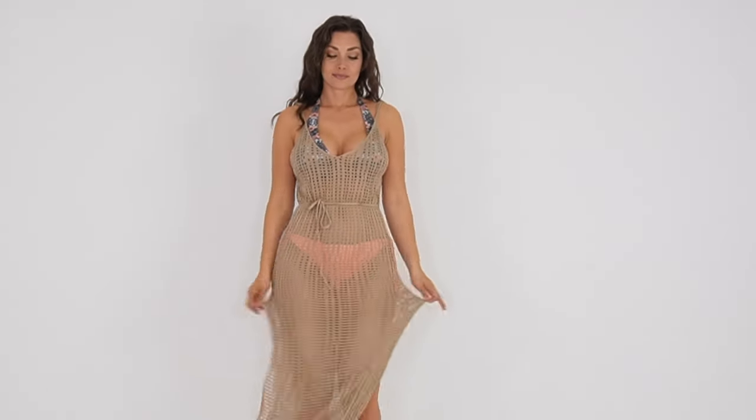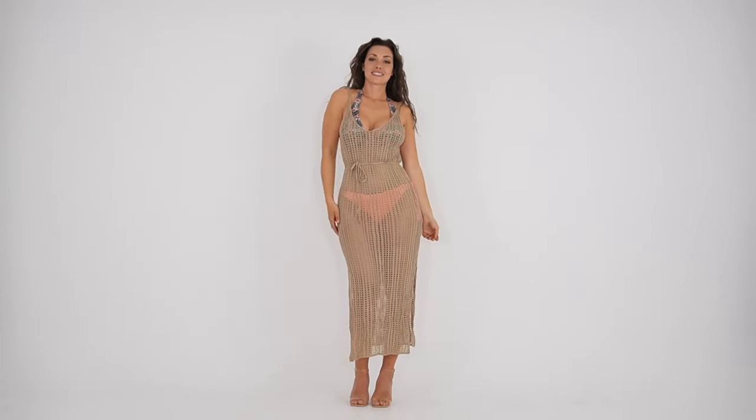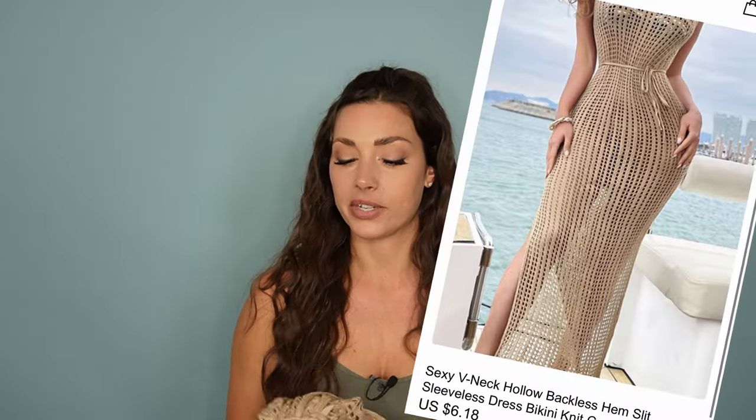It doesn't say a size here, so I think it's a one size, if I don't misremember. And it's very forgiving. I could say you can wear this if you're an extra small, but you can also wear it if you're an extra large. It's going to fit you. It's super, super stretchy. So this is going to be one of my new favorite cover-ups for this summer, for sure. I'm going to bring this to every single vacation.